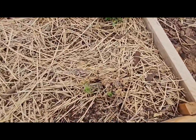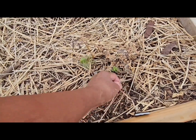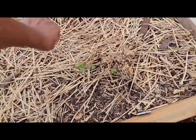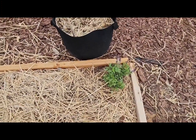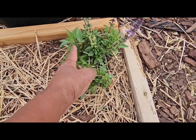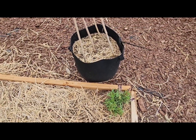This is my oregano, right? Let me see. Yeah, Greek oregano that just could not hold on. Could not deal with the heat. Didn't do anything. And then this is my Thai basil. It didn't do anything either. It didn't grow much. It didn't die though. And now it has a few little flowers on it. Yeah, not doing very well.